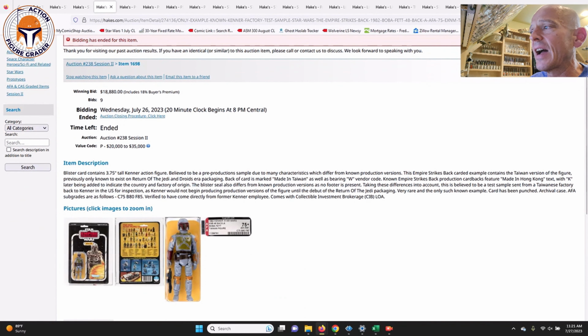Here's the really unique item, and I didn't talk about this in the first preview video, but one of you did mention it, and I didn't see it until he mentioned it, so thank you for sharing that, whoever that was. But this is a 48 back A Boba Fett, but what's unique about this one is that it's a Taiwan figure inside. And if you know your variants, you know that the Taiwan Boba Fetts really only came on Return of the Jedi cards, as well as the Droids card back, which we got one of those that also sold for big money that we'll go over in a second.